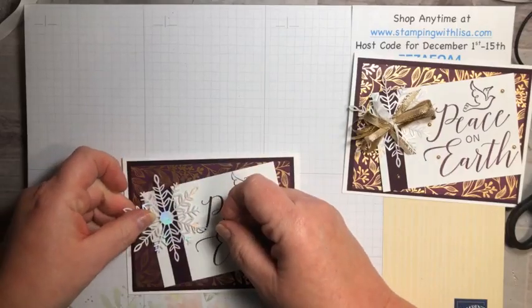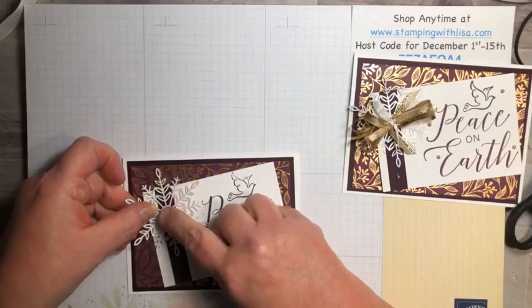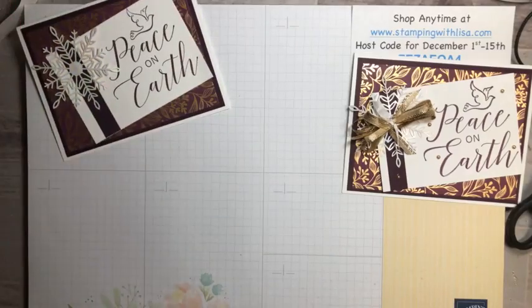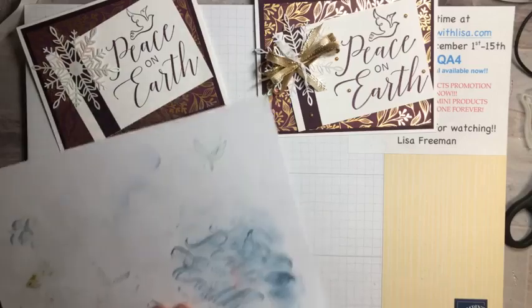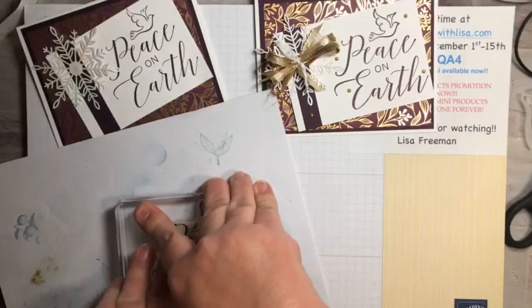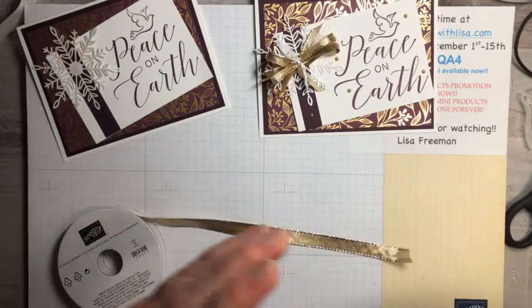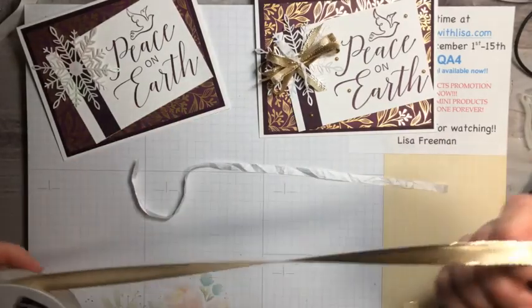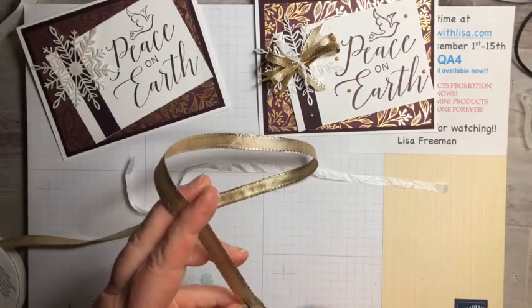All right, so then put your snowflake like right here. We don't want to really cover the word up. So like right there. All right, now we're gonna try my ribbon, and let's really hope that we can do this. It's so much harder when you're on a camera to do things. All right, so we need a little piece of the white seam binding ribbon. That's what's going to hold it all together. We're going to cut this up the middle.